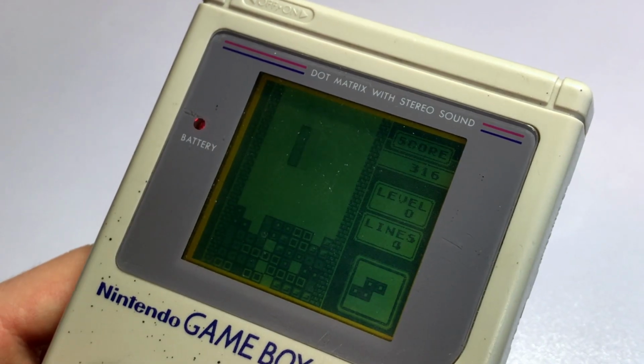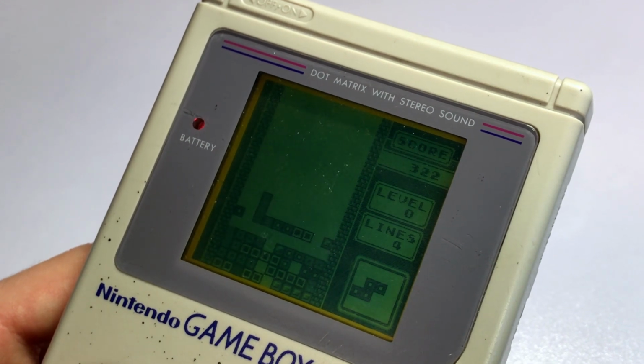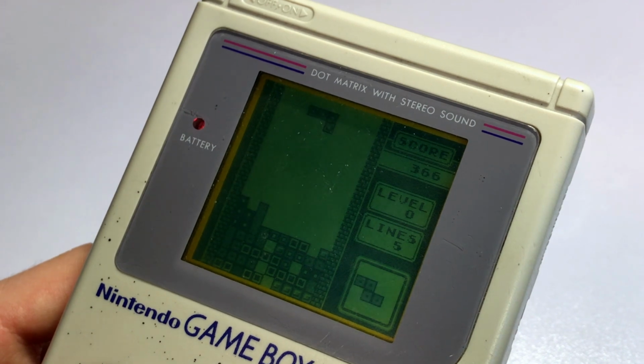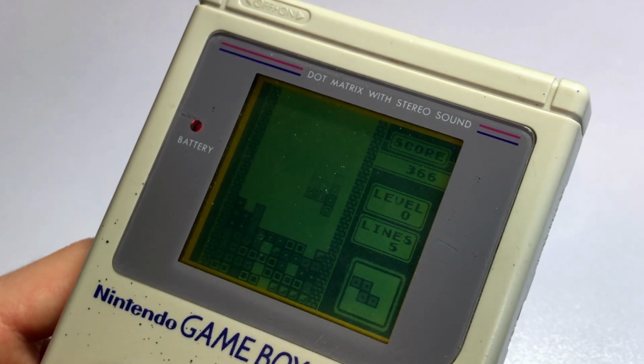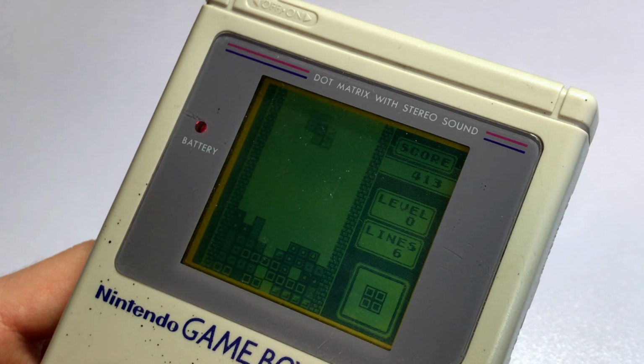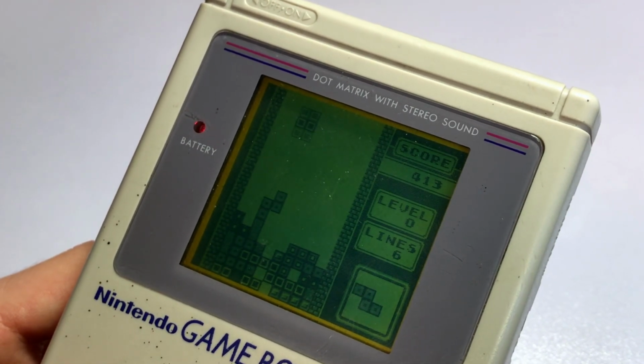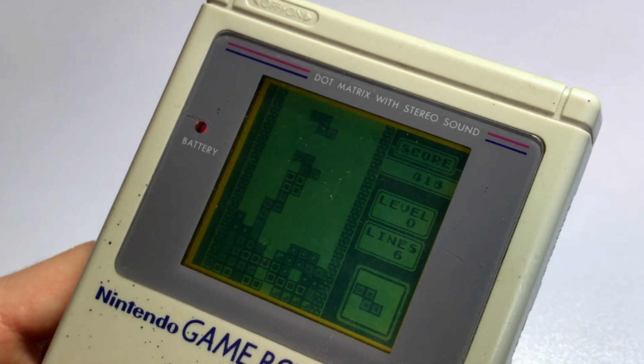The system uses 4 AA batteries, and because of all its components, it's very clunky. Because of this, the Game Boy isn't the best option compared to other Game Boy models, but it is still a great collector's piece, and a great piece of gaming to own if you want to experience the beginning of Nintendo handhelds.